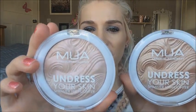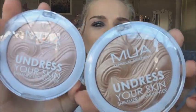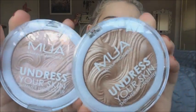So the two that I have here are Pink Shimmer and Radiant Cashmere. I'm pretty sure that Radiant Cashmere is maybe not the most suited to my fair skin. But I say whatever to that because I don't really care, to be honest. I like the look of it and I'm looking forward to trying it. So I've got these two to try and we're going to do the one on each cheek situation.